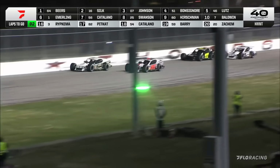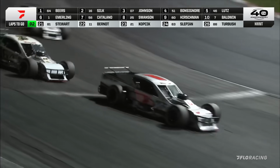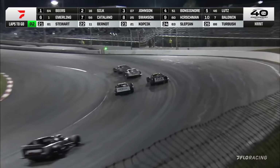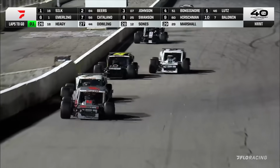Yeah, Ron Silk is there. He'll look to the inside midway down the back straightaway and takes over the race lead, sweeping in front of Austin Beers as they come to 59 laps complete of the Icebreaker 150. We've got our third race leader.